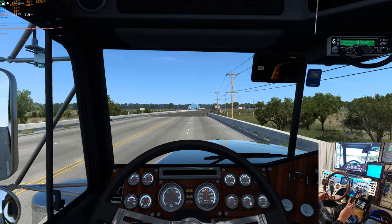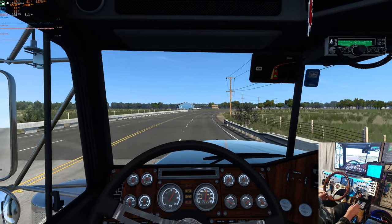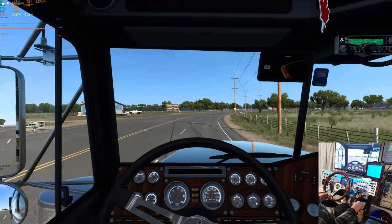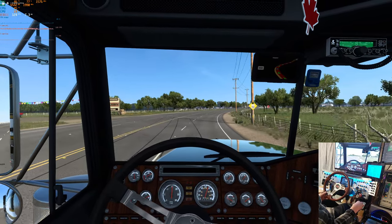£1,900 of fruits. Let's see what kind. I guess assorted fruit.